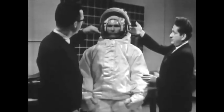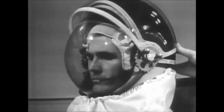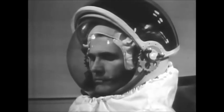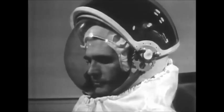These fold down over his regular visor. The one is for the infrared and the other one for the ultraviolet. They also provide visual protection in the visible range. So like big sunglasses? Like big sunglasses, exactly.